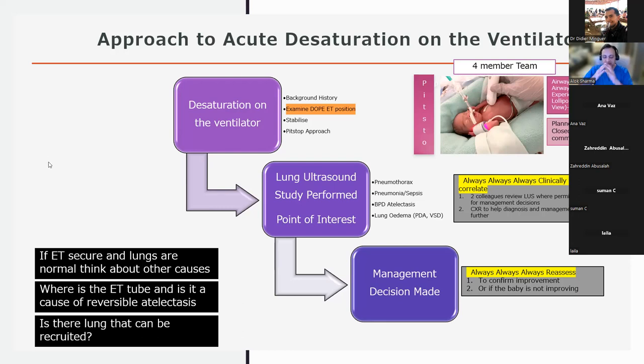So, again, covering the basics. One of the things that's really important, like I said to you, is that for babies who are intubated and ventilated who start desaturating, we talked about some of the conditions and did some cases last time that covered pneumothorax, a little bit of lung edema and pneumonia. But what is very important is that there might be causes that include reversible atelectasis.